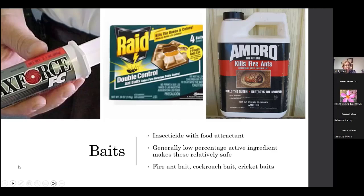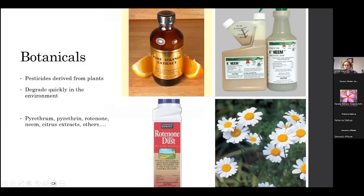And then botanicals are things like neem, which comes from the root of a plant. Pyrethrum or pyrethrin. Pyrethrum, I think, is the chemistry, and pyrethrin is what it is called when it's out of the flower or something like that. Same thing, comes from the chrysanthemum flower. Using orange oil or orange extracts, those are considered botanicals. So these are things derived from plants, and they should break down pretty quickly in the environment.